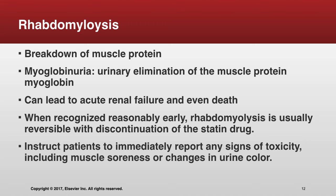Rhabdomyolysis, since we mentioned it, let's talk a little bit about it, because this isn't the only drug or the only way that you can get it. Basically it is a breakdown of muscle protein, with myoglobinuria, which is urinary elimination of the muscle protein myoglobin. It can lead to acute renal failure and even death. When recognized reasonably early, rhabdomyolysis is usually reversible by discontinuing the statin drug.